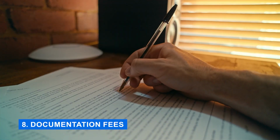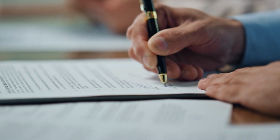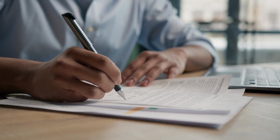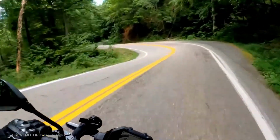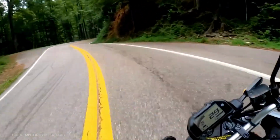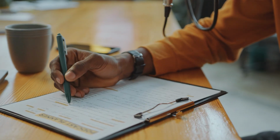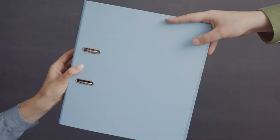8. Documentation fees. Documentation fees, or doc fees as they're often called, sound harmless, just a charge to process paperwork, right? But in reality, they're one of the most consistent ways dealerships sneak extra money into the final bill. These fees are meant to cover the administrative work of filing the title, processing the registration, and handling other back-end tasks. The catch? They're often wildly inflated.